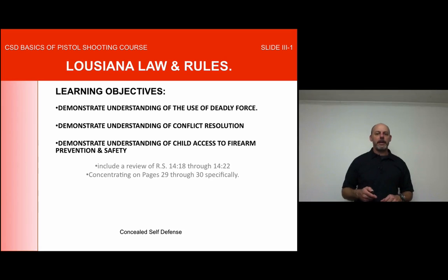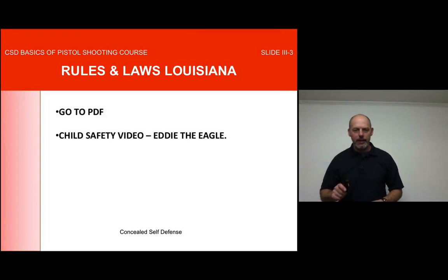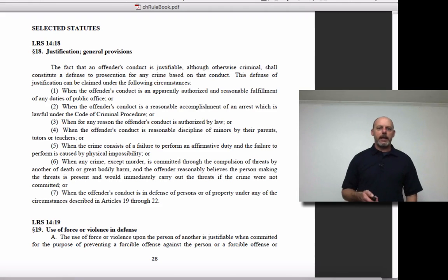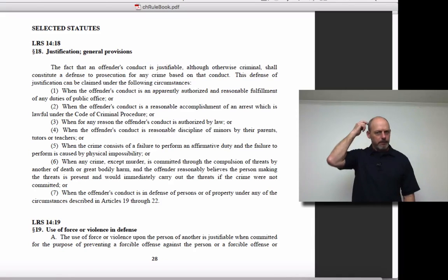I'm going to open up that PDF online here. It's going to take the place of this screen, and so we will be able to see that together as we walk through this. And again, if you have any questions, write those questions down, bring them to the range time, or shoot me an email, and we'll get your questions answered for you. We want you to understand as much as possible the rules and the laws concerning concealed carry permits in the state of Louisiana. All right, so I've got this PDF opened up on the screen so that I can read it and so that you can see it. And this is Louisiana Revised Statute 14:18.